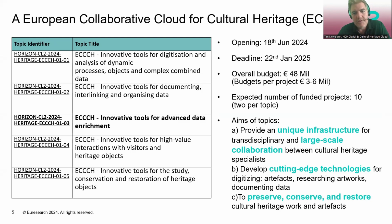They aim to address the building of a large-scale collaboration infrastructure, mainly through European data spaces for cultural heritage. The topics aim to develop technologies inside this infrastructure for the digitization of artifacts, researching artworks, and the documentation of data, and to use this infrastructure to really preserve, conserve, and restore cultural heritage works.